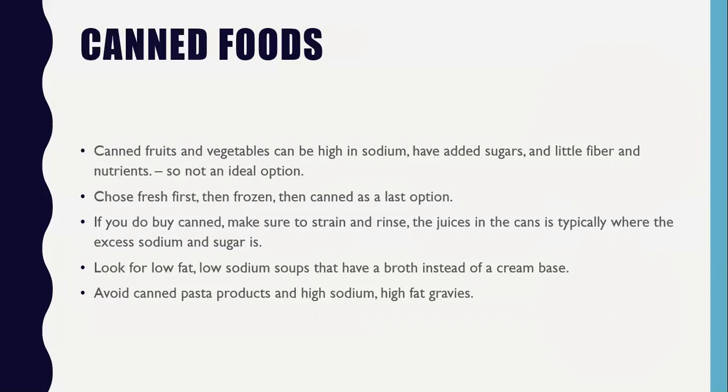So again, our pasta products are okay, but with the sodium, just be aware and try to make the best choice for you. When it comes to my pastas, I typically want clean ingredients and the least amount of ingredients, as well as checking that sodium content.